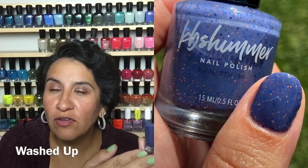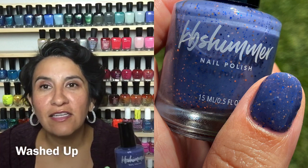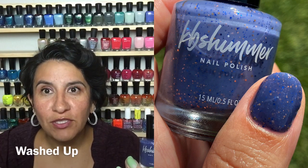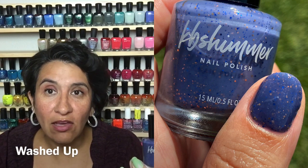The base is sort of muted but still bright. The copper glitters stand out really nicely. I still get the crelly feel, but it's more fall appropriate than maybe a white crelly. This had a really nice formula. My swatch pictures are 2 coats. The copper glitter comes out really nicely and spreads really easily on the nail as well.